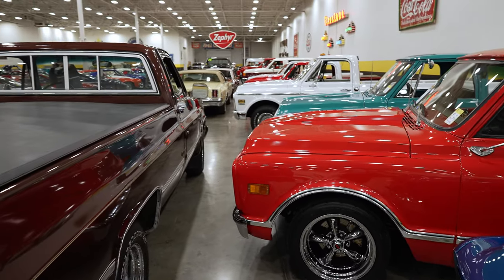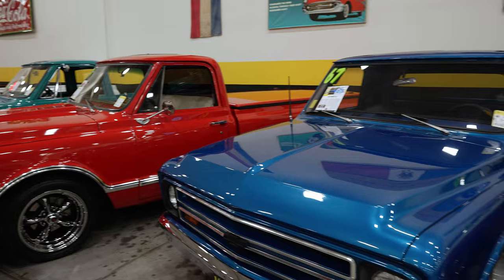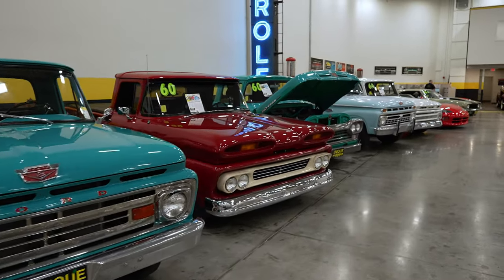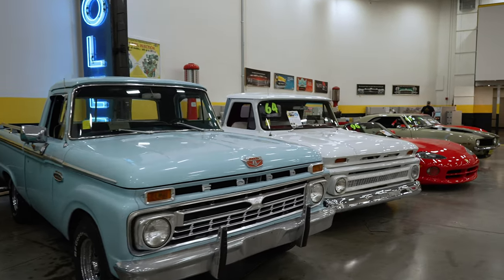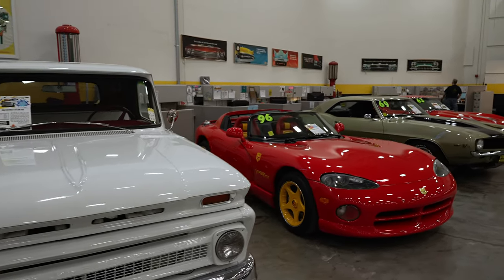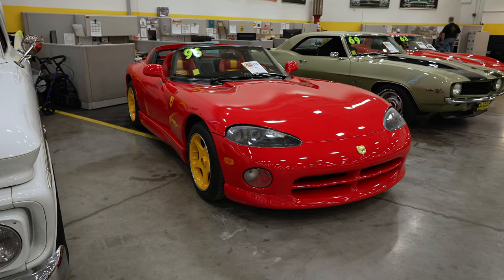That's about all the closer I can get because all those other cars are in front, many of which have no information and or indicate they are sold. So that's why we're just going to skip over those in this video. Maybe next month when we stop by, those vehicles will still be for sale if they're available for sale. It's hard to tell which ones are coming and which ones are going.